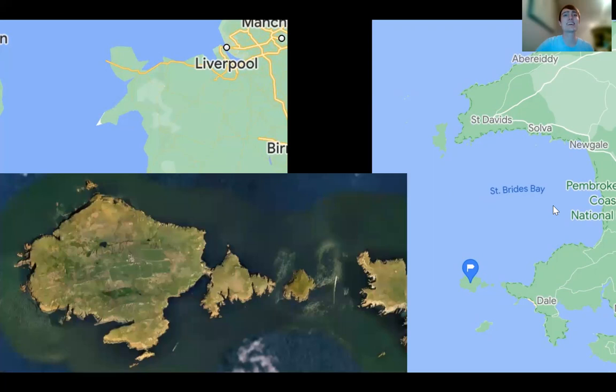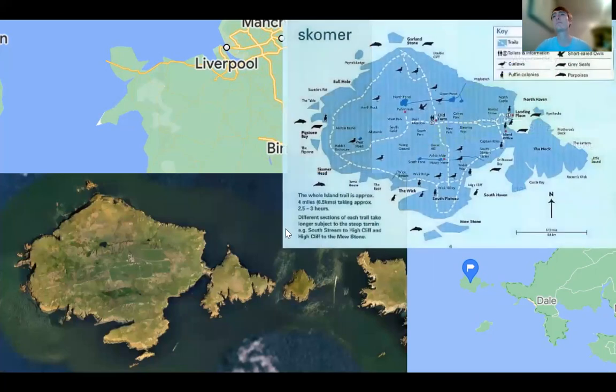Now here is a satellite picture of Skomer Island, and here is the map. Unfortunately, it was the best map I could find. It is a bit blurry, but hopefully you can get an okay idea of some of the main features on the island. So in the centre of the island, you have the farm. This is where all the overnight guests and the volunteers stay. This is where I stayed. This is a bit more sheltered, and there are a few small bushes around here, so it's quite a good place to look for any migrating birds.